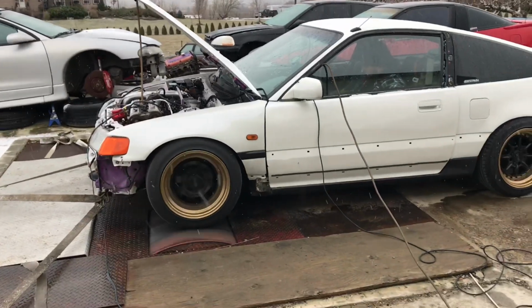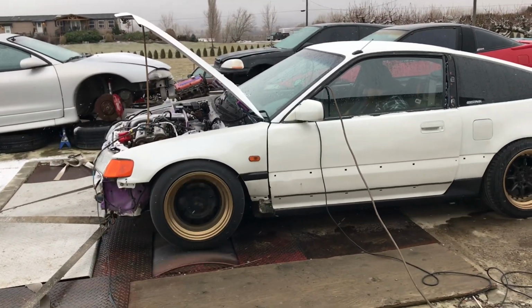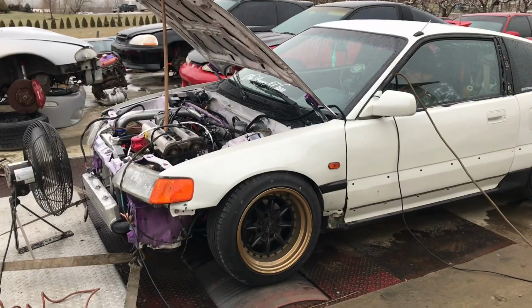Just playing with the fuel right now to get it right with the bigger injectors. Oh, it's so cold out here.